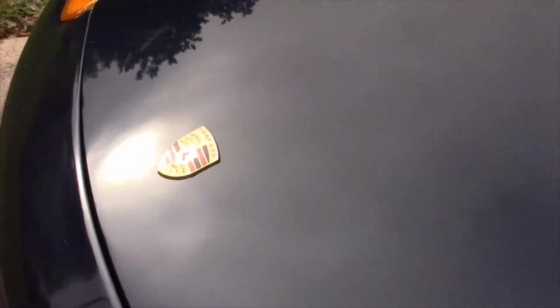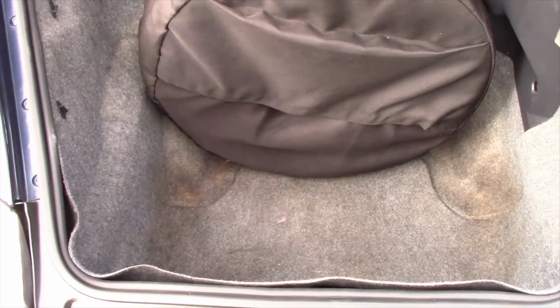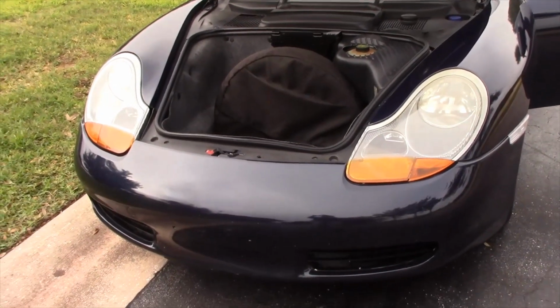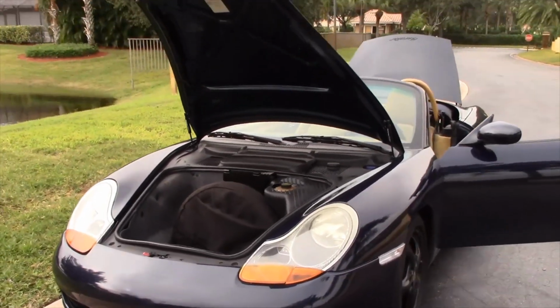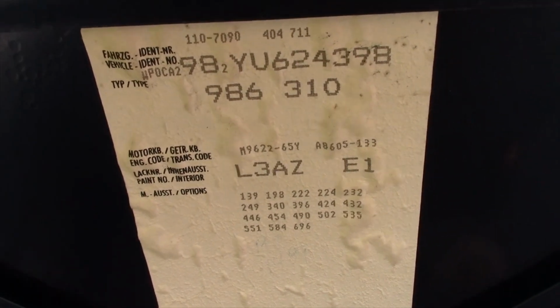So in the front, of course, mid-engine, so no issues with storage. You've got very deep storage here. That's where the battery is, spare tire, and still deep storage for a couple weekend bags there. So you can travel a couple people for a nice weekend getaway, road trip. The Porsche Boxster, mid-engined, and very, very versatile because of all that storage. If you'd like to know what options the Porsche was originally equipped with, just look under the hood here, and those are the codes for the options ordered with the car.